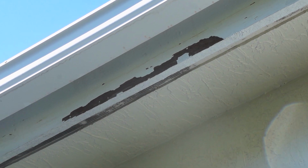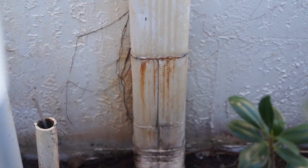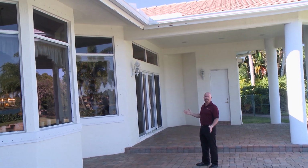Here's a classic example of what no homeowner wants to see. The fascia boards are rotted due to the mold and mildew. The gutter will have to be removed. All the rotten wood's gonna have to come out. We're gonna have to replace it, paint it, make it look new again.